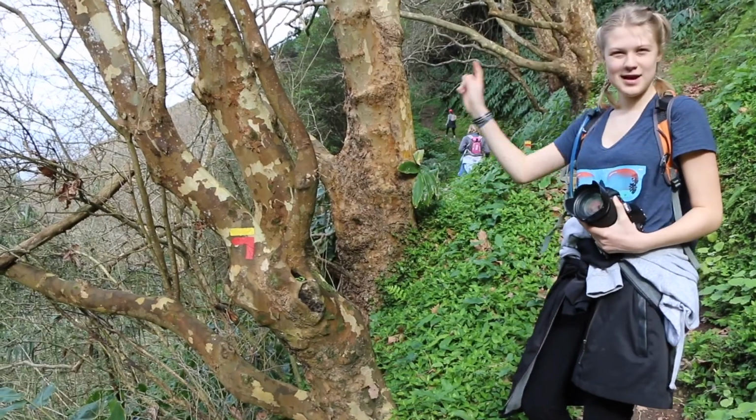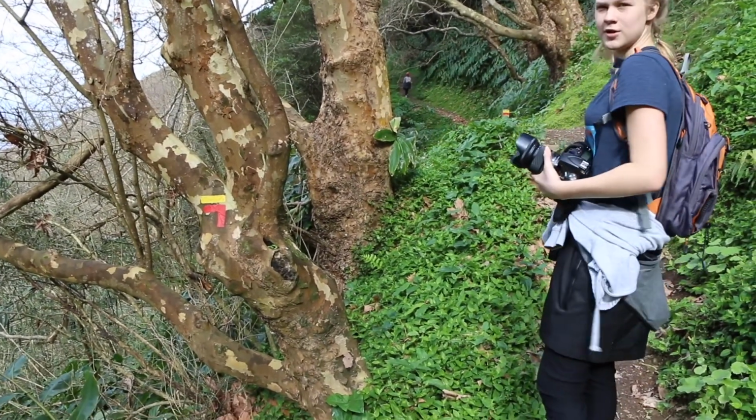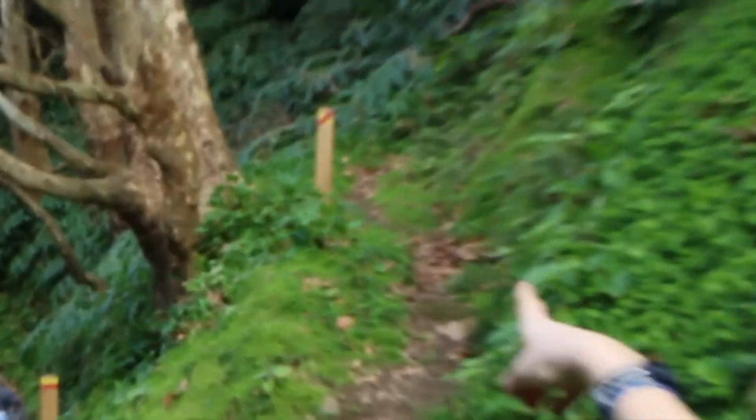See that? The red is pointing that way. It means that soon you're gonna have to turn that direction. If it's pointing the other way, same thing. And that X means not to go there.